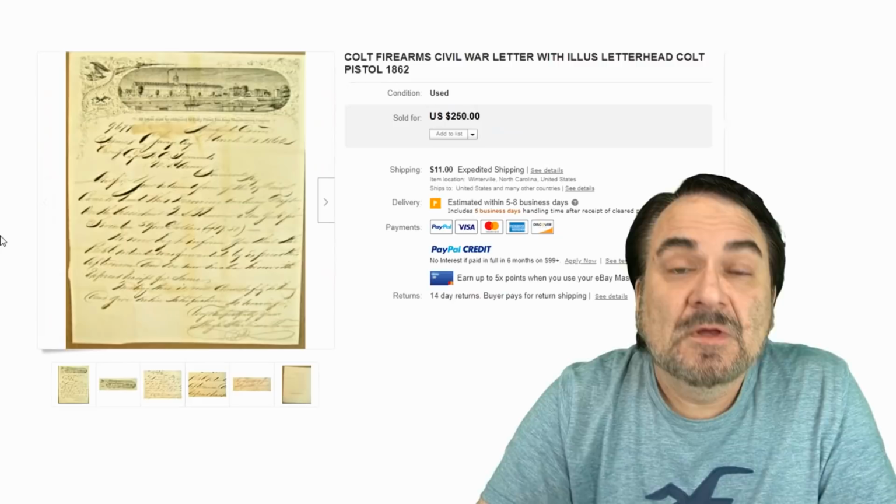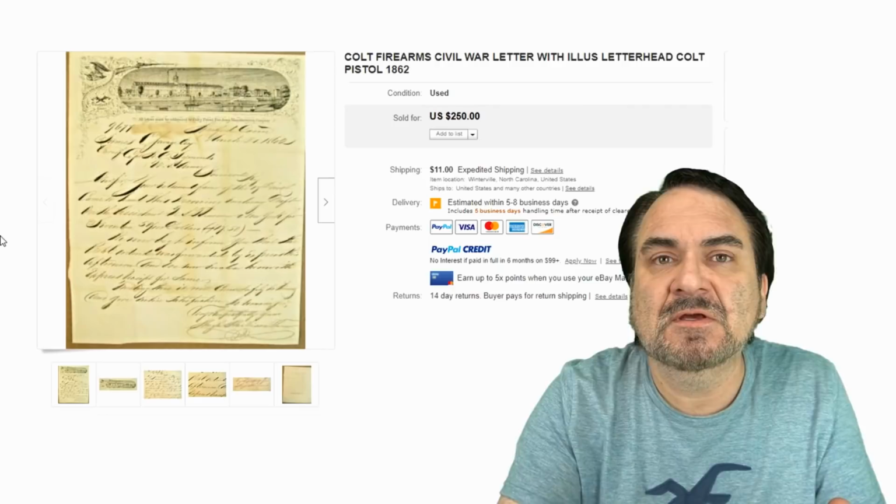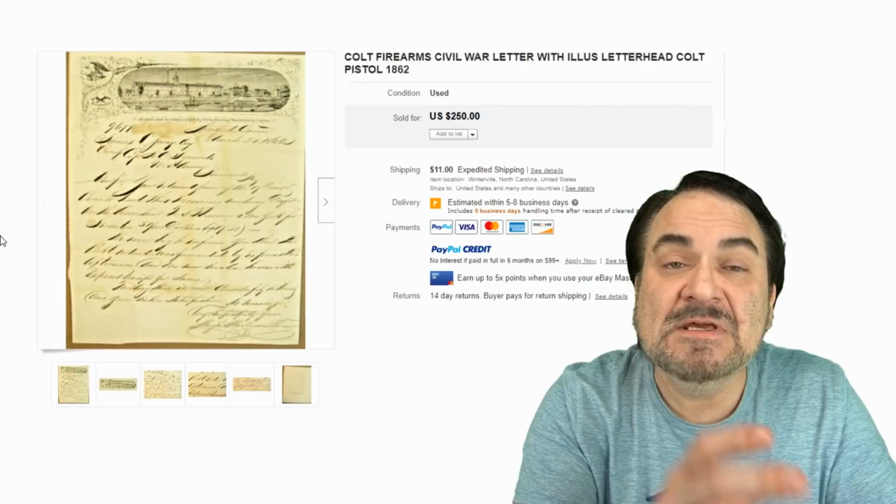Now here's an interesting one from 1862. This is the Colt Firearms Company. You can see it only went for $250. You would think it would go for more because of the company itself, but there's a lot of Colt. There were a lot of Colt collectors back then. People kept the paperwork with their guns and things like that. So a lot of these are around there.